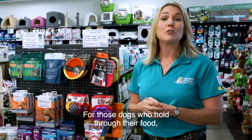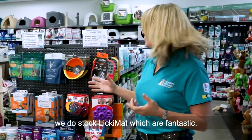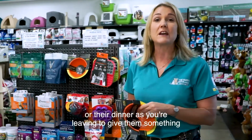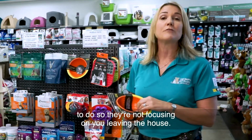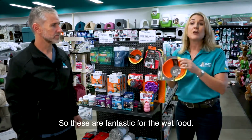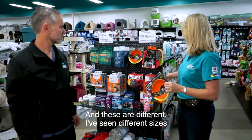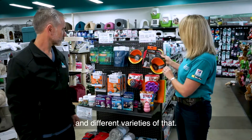For those dogs who wolf through their food, we do stock Licky Mat, which are fantastic. The idea of this is to slow down their eating, so you may decide to feed them their breakfast or their dinner as you're leaving, to give them something to do, so they're not focusing on you leaving the house. So these are fantastic for the wet food. They move around, they have to really lick at it. It slows their eating down, it keeps them occupied for longer. And there are obviously different sizes and different varieties of that.